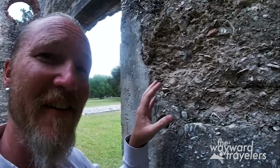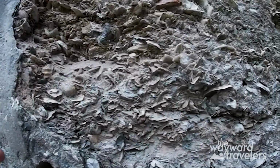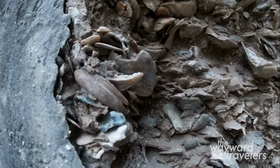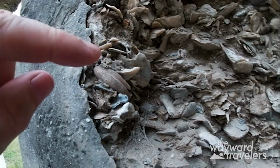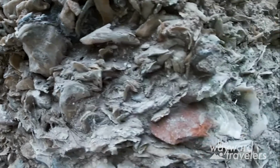Because the wall's kind of a little bit deteriorating here, we're able to see just exactly how they built. Because there's no rock here, for their concrete, instead of using crushed gravel like most people would, they've used shells, so oyster shells.